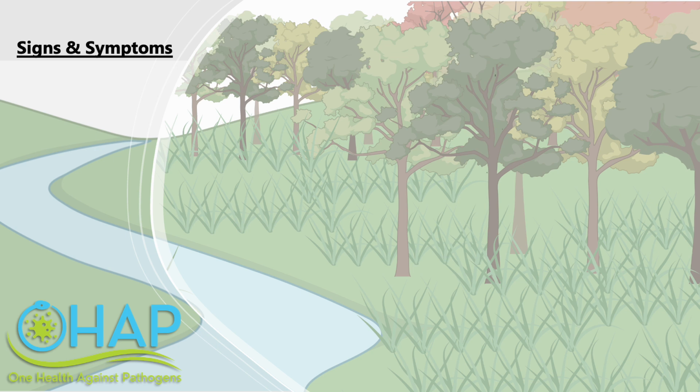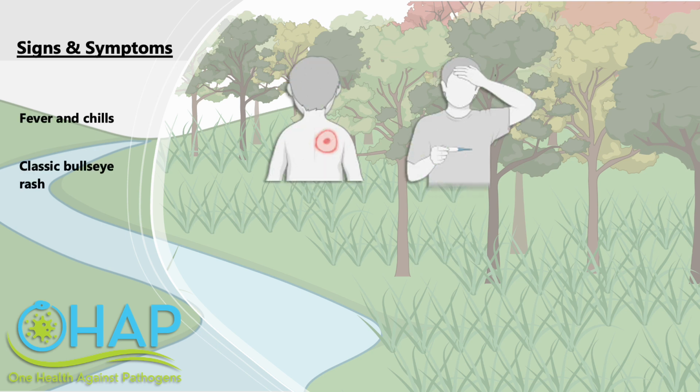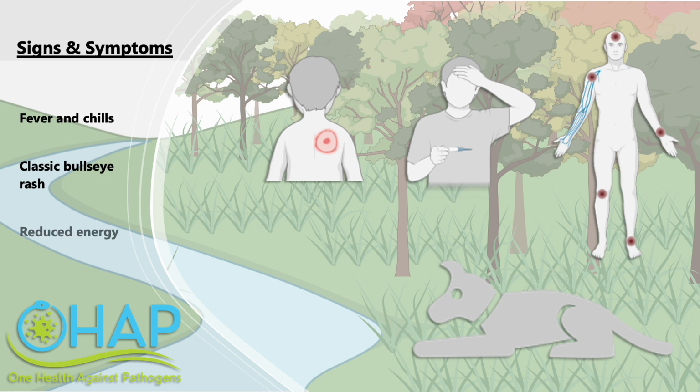Early symptoms of Lyme disease include fever, headache, fatigue, and a characteristic skin rash called erythema migrans at the site of the tick bite, developing 7 to 14 days after the tick feeds. If you experience these symptoms after a tick bite, seek medical attention immediately. If untreated, the infection can spread to joints, the heart, and the nervous system, causing more severe symptoms. In dogs, symptoms include fever, loss of appetite, reduced energy, and swelling of joints.